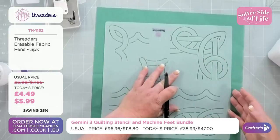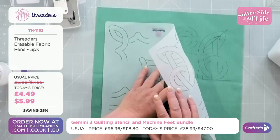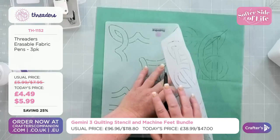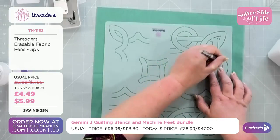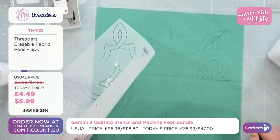What I did there was I held the middle here and I just lifted it back and checked that I'd done all my lines, and I'd missed one. So then I just laid it back down and put it on. So then, I've got that part there done.